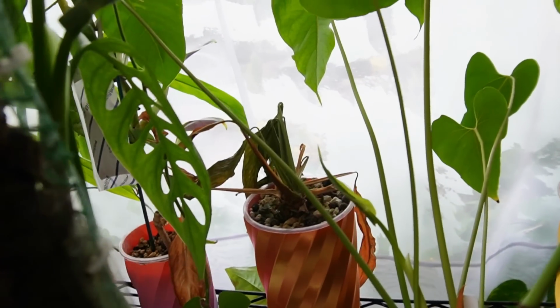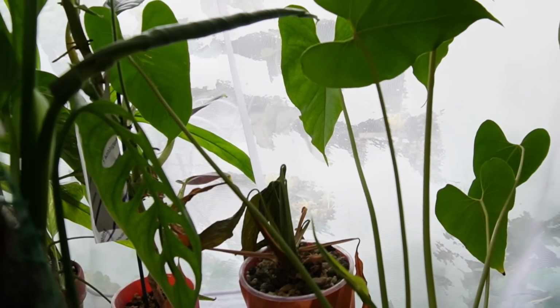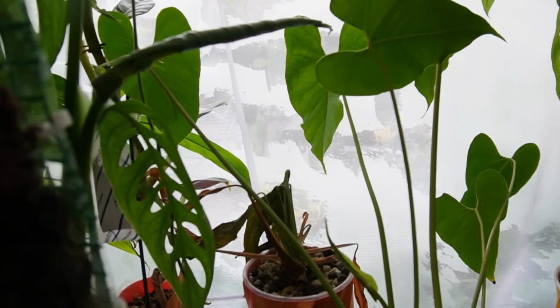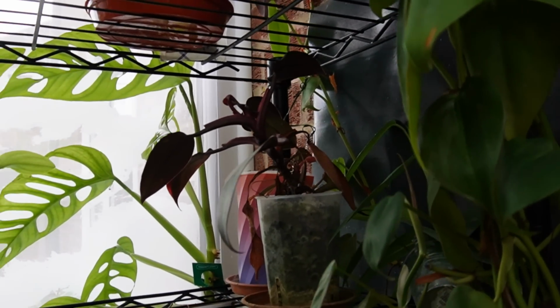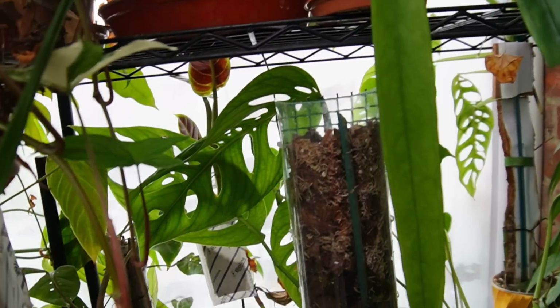So all over the place, very dead. I thought it was just throwing a hissy fit. That is a Spathiphyllum variegated, which I've been meaning to get rid of for a while. I did it a favour, or it did me a favour by just dying. More Pink Princess for my sins. And I think that is everything of this quick tour.